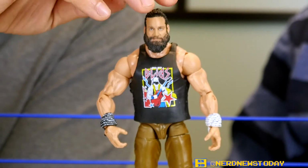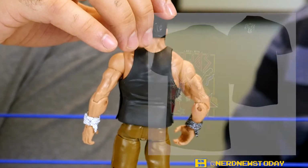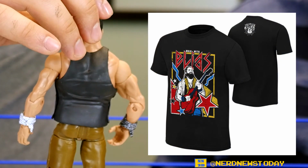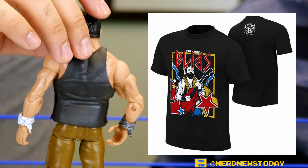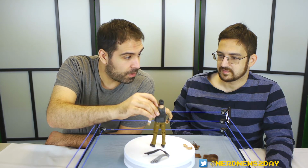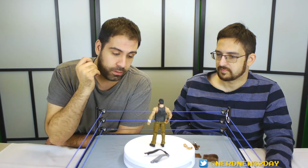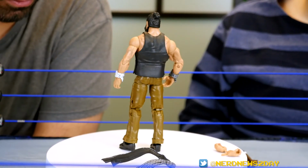But then again, look at the back. The back is plain. If I'm not mistaken, the actual shirt itself had designs on the back. Correct us if we're wrong, but I believe the shirt is missing its details on the back. Also, the way Elias had his shirt, it was very, very cut up, but obviously they're not going to get this because it's the rubber one. Let's get to the actual shirt itself.